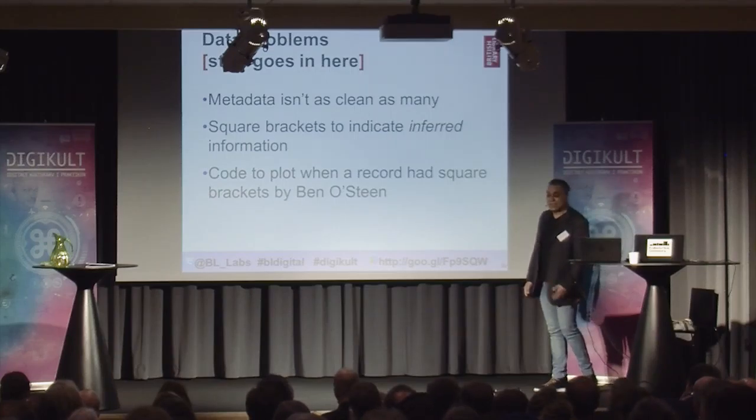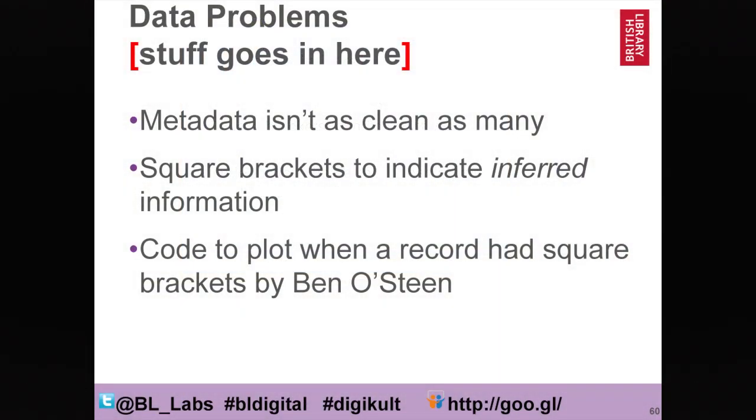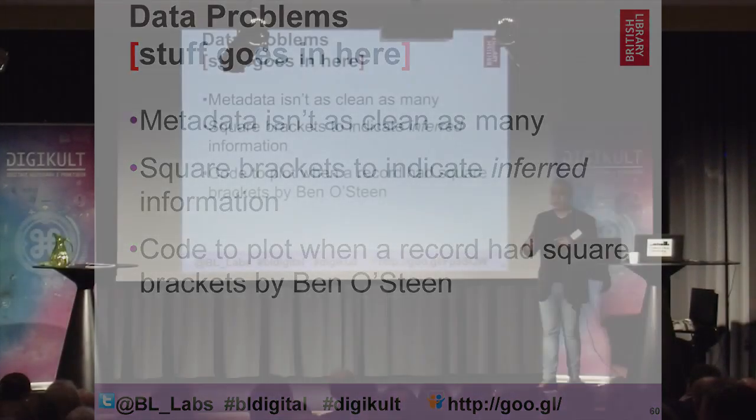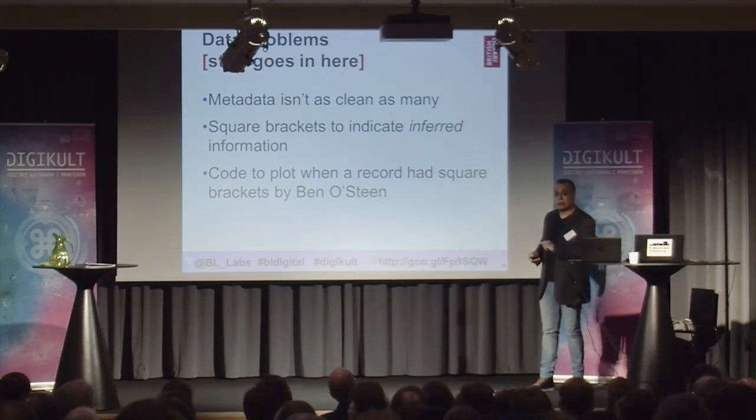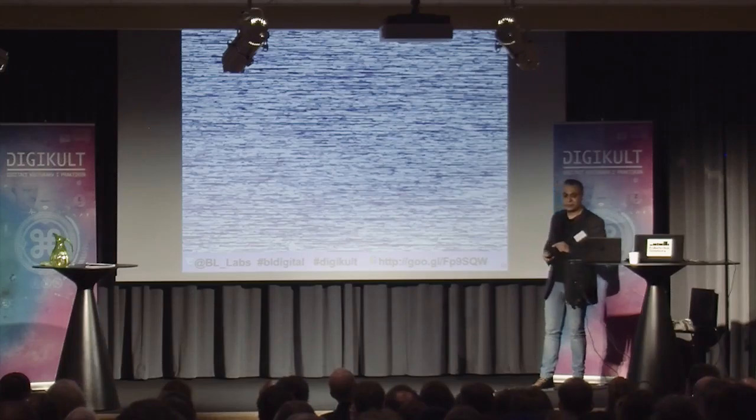Also, we found that our data isn't very clean. There are lots of square brackets in some of our catalog records. We did a bit of visualization to see how many square brackets there are. Square brackets means information is guessed. So the next slide, color in blue, is square brackets.